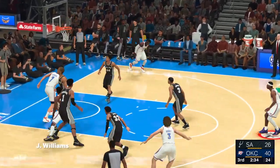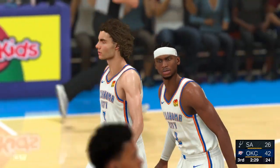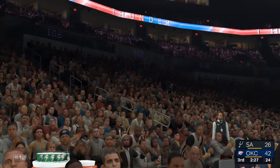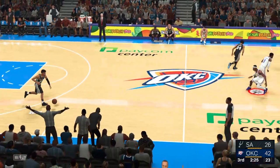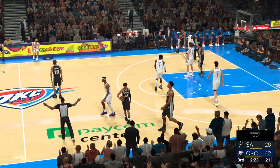All right, D.A., thanks. Williams gets the bucket. And it just seems that every pass they make is leading to a score. Just great ball movement. Just over 3.5 minutes through the third quarter of play now. Timeout. San Antonio calls timeout.